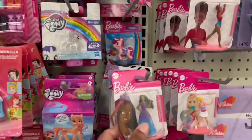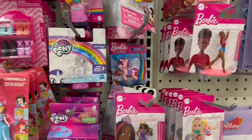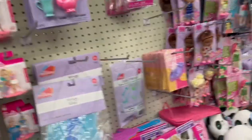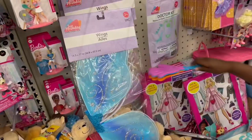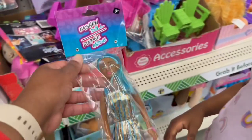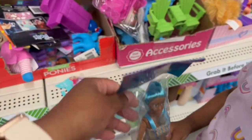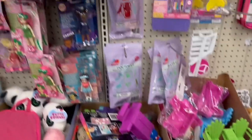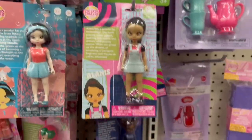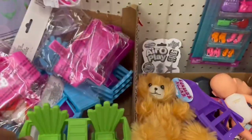Oh, look at these little Barbie figurines, y'all. They got the little Barbie and Disney. Pick one thing you want, please. I like everything. Pick one thing. I want mermaid Barbie. Oh, that's cute. I don't know what to pick. The little mermaid. Yeah, I get mermaids. Forever Friends. They got some cute things. That's an LOL. I've had these little sets before. Barbie. I can't pick Barbie.